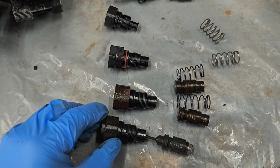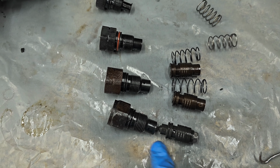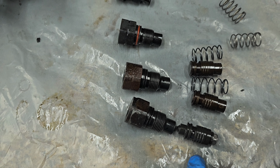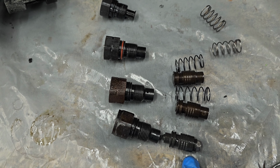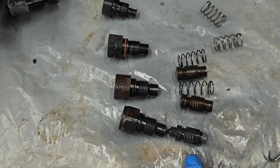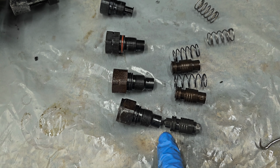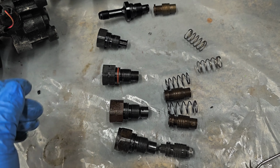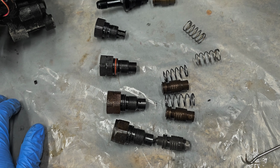Otherwise, it won't seat right. You'll have too much stack up here, and it's going to cover, or uncover, I should say, certain ports in the casting of the pump. And what'll happen is, if you start it up, and I found this out the hard way, you'll have absolutely no line pressure whatsoever. So I think what happens is it uncovers the port and it just recirculates. So it's acting like it's in full relief mode at all times. So yeah, it's kind of a mess here.